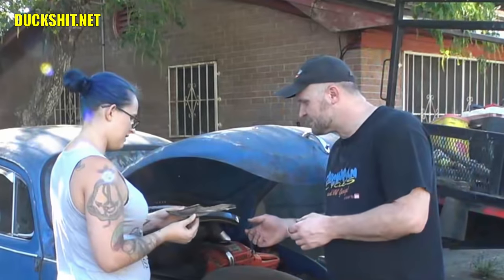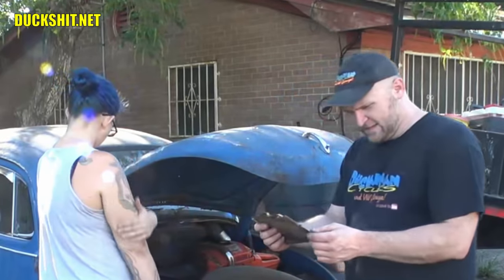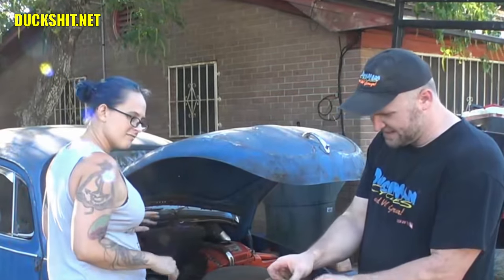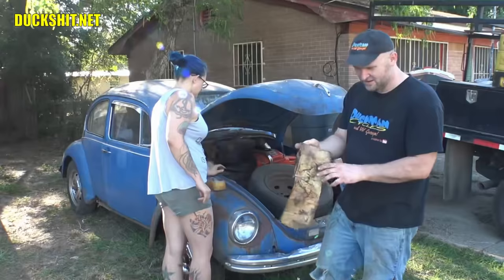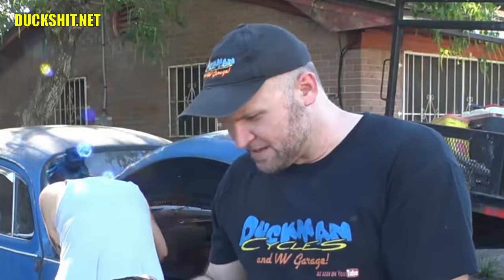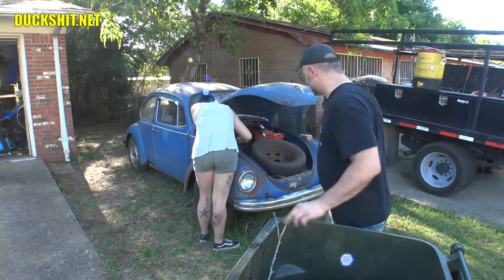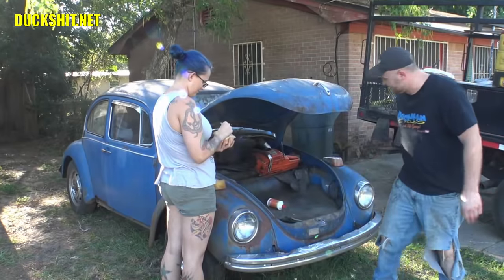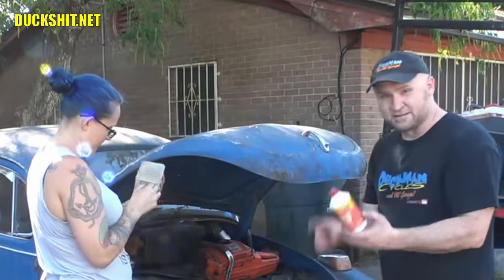What you got? It is the owner's manual. It looks like the original owner's manual, which apparently got a little bit wet. Volkswagen diagnostic and maintenance. Might be valuable to somebody, not valuable to me. Pull this spare tire out. More brake fluid, once again.